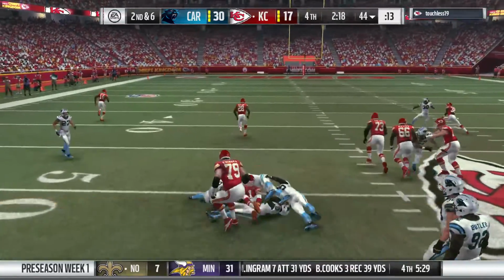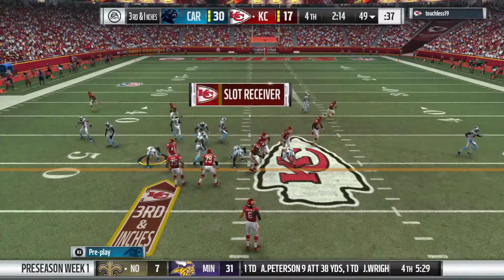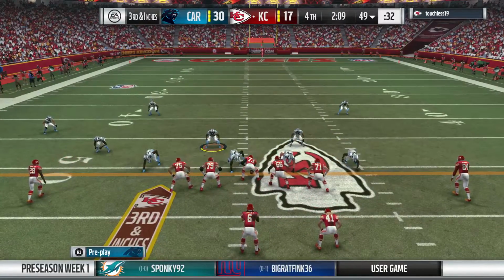They'll run it now out of the gun, and he'll be taken down just shy of midfield. After a gain of 5, they'll wind up being about a length of the football short here on third down.